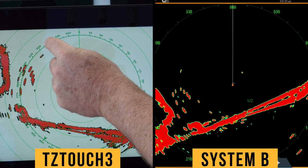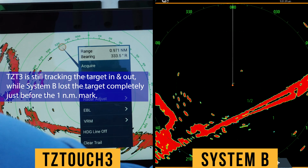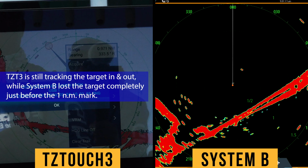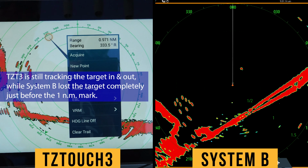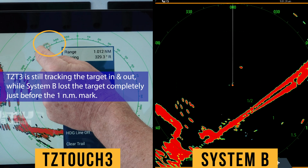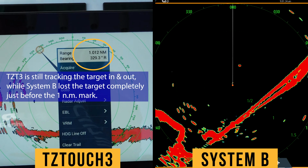That's not him. Now, if we put it in manual and boosted up the gain, we might be able to pick him up, but that's not the point of the test. We want to run it in auto so that everybody's fair.